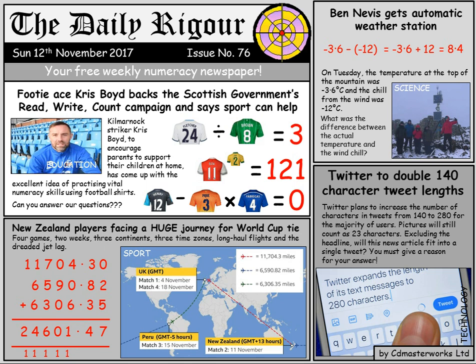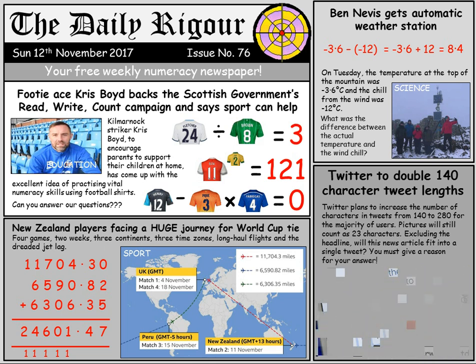Okay, so our last really tricky puzzle, I'll be wondering how you get on with this, from the technology section. Twitter is planning to increase the number of characters in tweets from 140 to 180 for the majority of users. So pictures will still count as 23 characters. Now, excluding this headline, will this news article fit into a single tweet? And you must give a reason for your answer. Okay, so it's a nightmare puzzle to solve.